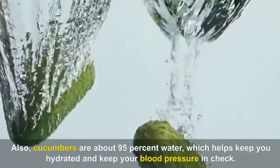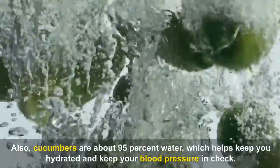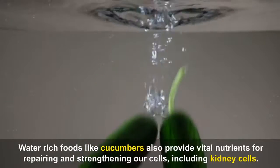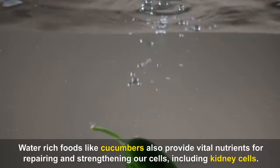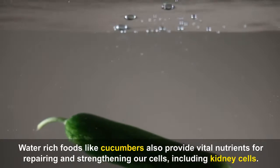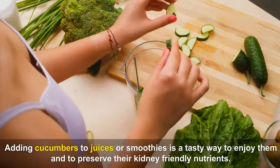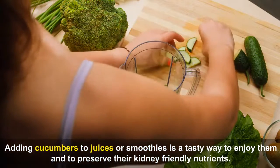Also, cucumbers are about 95% water, which helps keep you hydrated and keep your blood pressure in check. Water-rich foods like cucumbers also provide vital nutrients for repairing and strengthening our cells, including kidney cells. Adding cucumbers to juices or smoothies is a tasty way to enjoy them and to preserve their kidney-friendly nutrients.